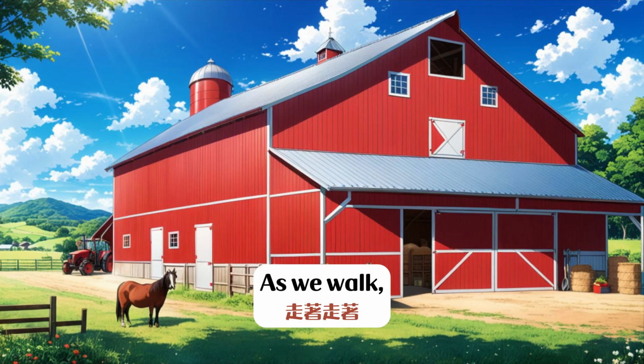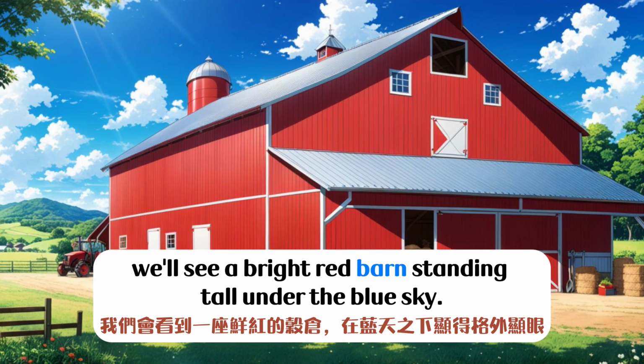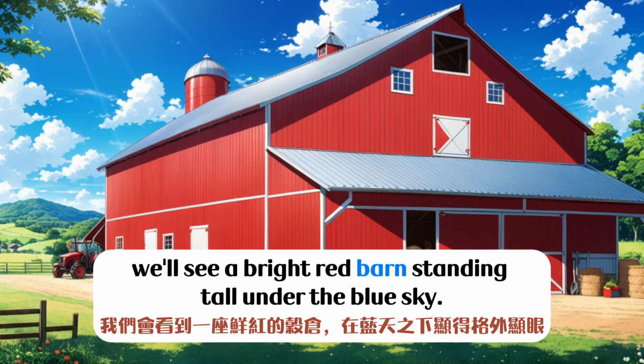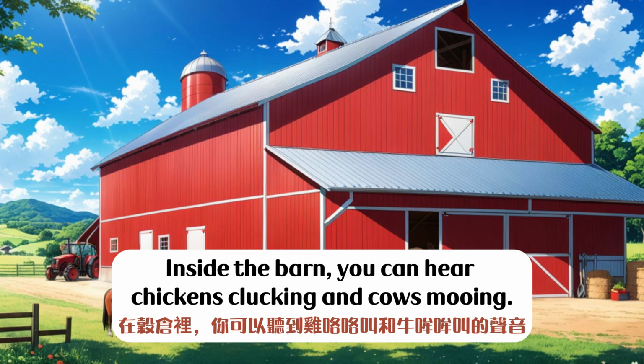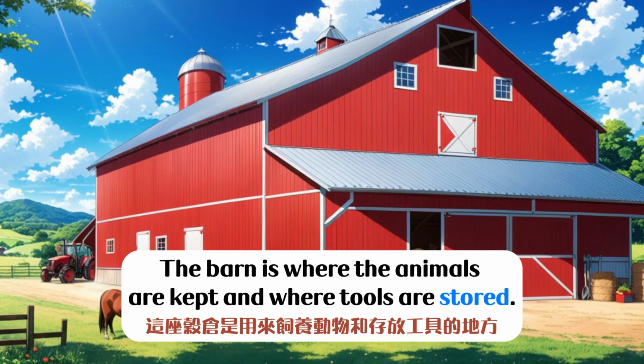As we walk, we'll see a bright red barn standing tall under the blue sky. Inside the barn, you can hear chickens clucking and cows mooing. The barn is where the animals are kept and where tools are stored.